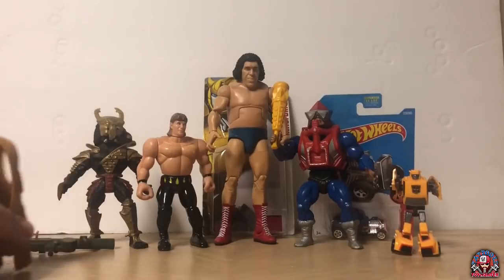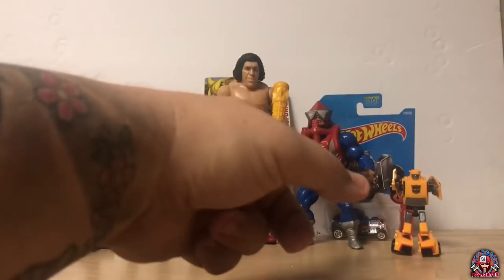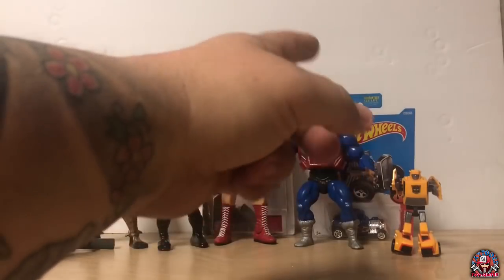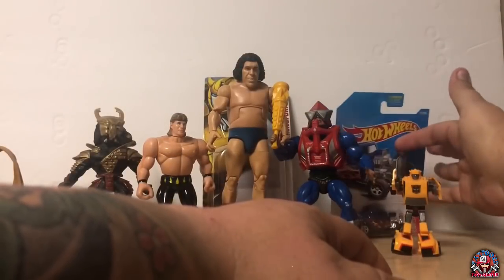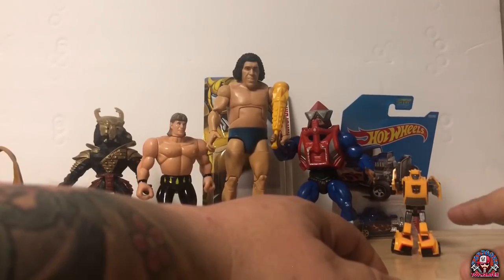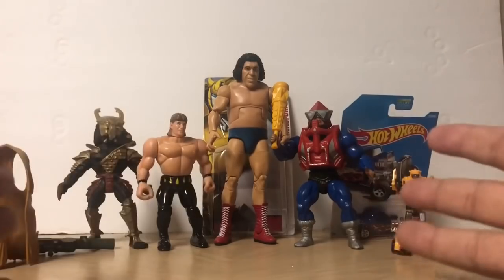So this is going to be the haul, guys. You can see I got Shawn Michaels, Andre the Giant, Mechaneck, 80s MOTU. We've got a Hot Wheels, which is great. We've got a Leader Class Bumblebee, I believe. And here's some of the accessories that come with. This is going to be the haul, guys.